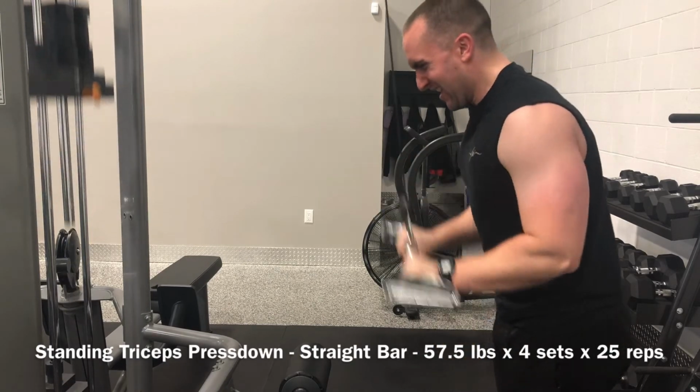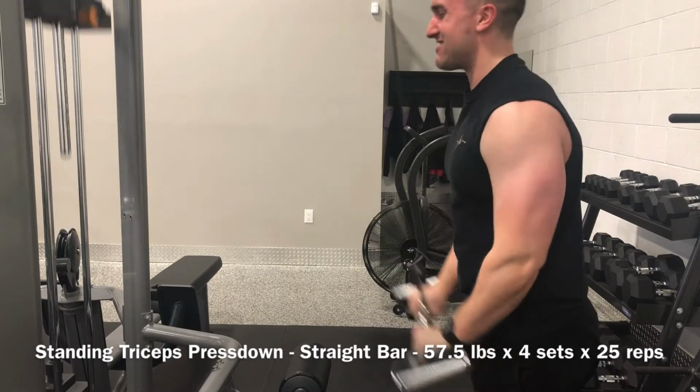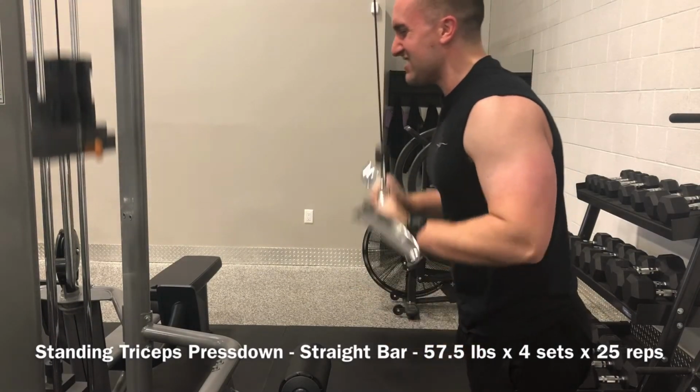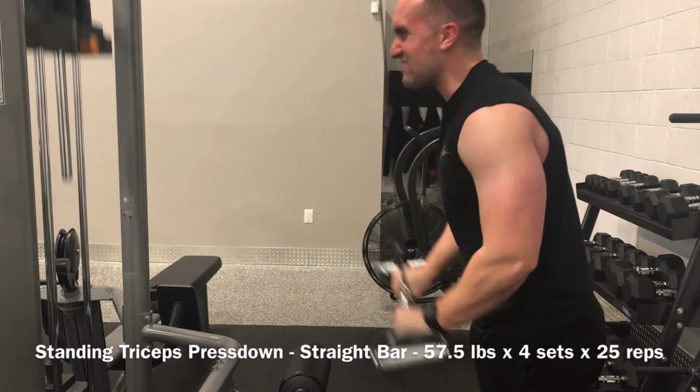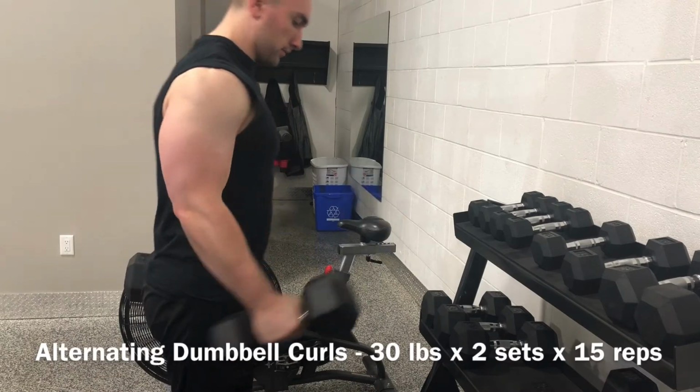And then I finished off this upper body training session with some alternating dumbbell curls. Managed to get my hands on the 30s this week and still cleared sets of 15. I was very surprised by that actually, because that's relatively high rep work for that weight for me.